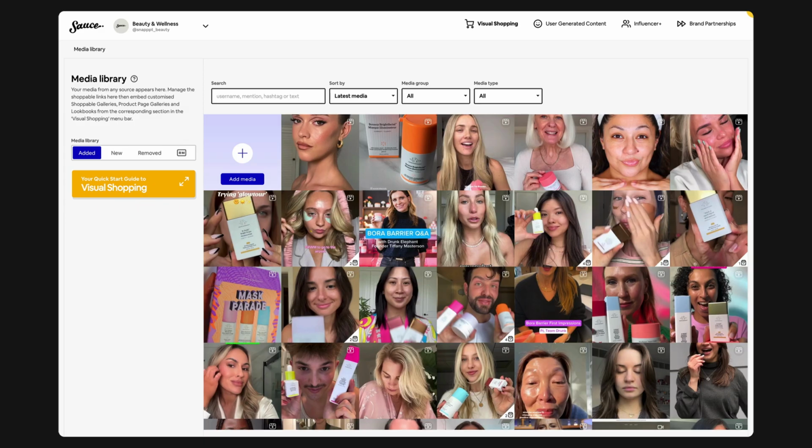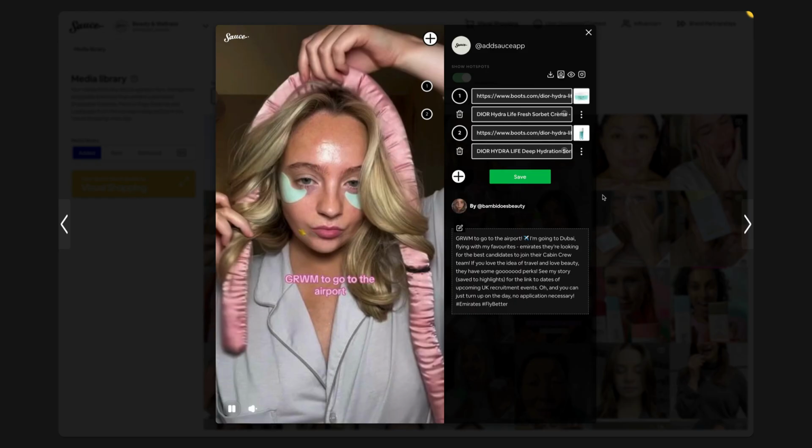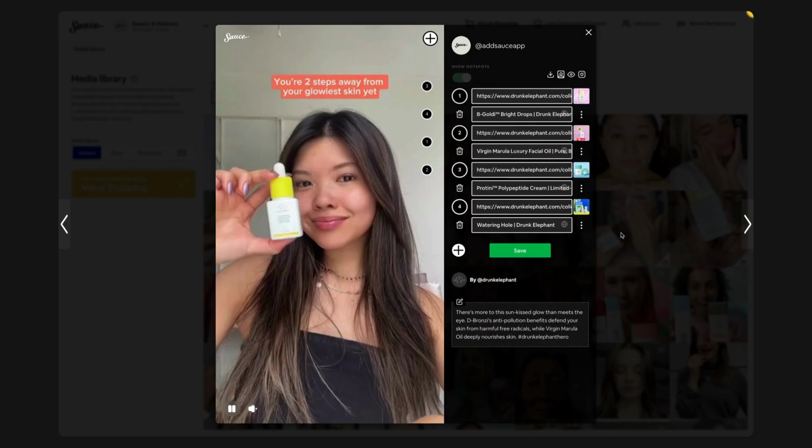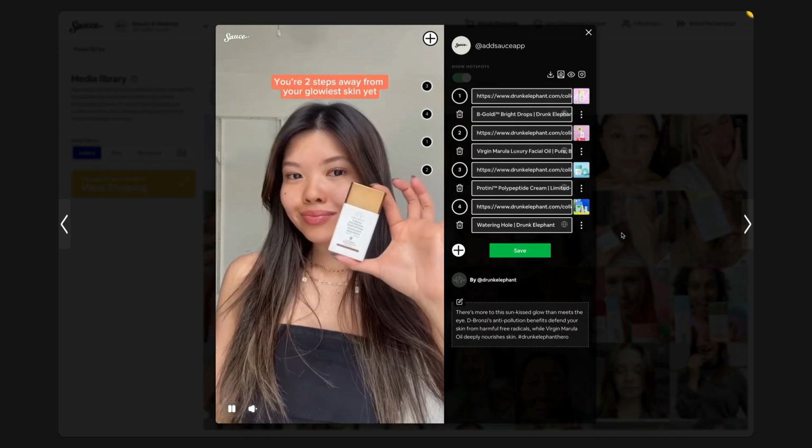Step 1. Adding videos to your media library. Gathering videos on Sauce is effortless, yet selecting the right ones is crucial. Keep them short, sweet, and stunning. Aim for high-quality reels that represent your brand and capture your audience's attention without saying a word. Remember, these videos are your visual elevator pitch, so make every second count.